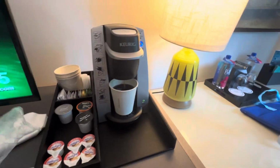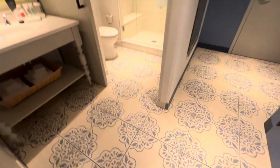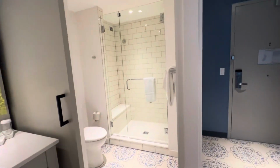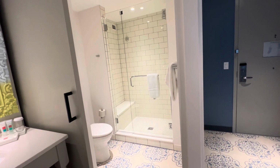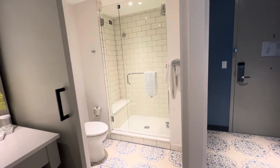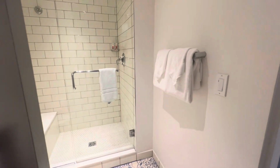Coffee. It has a coffee maker. Oh, Steven's already making coffee. I have my bag with me. But again, you guys, look how pretty this is. This is probably the highlight for me, this bathroom. We were saying if we could pick any kind of bathroom or shower in our house, this is what we would pick. So we are staying here, like I said, one night for Horror Nights.